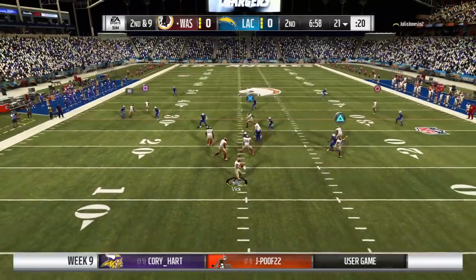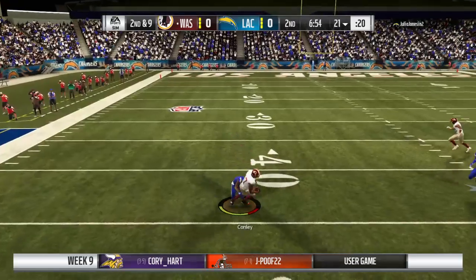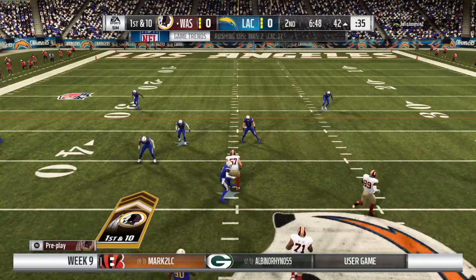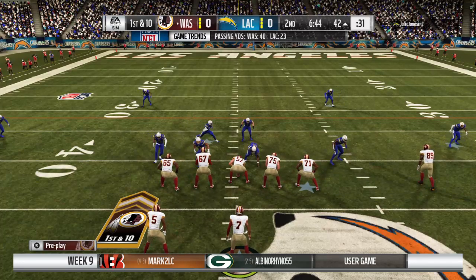Here's a play fake as they set up to throw. He's going to go deep for Conley, and got his man, complete. And he'll have it past midfield almost to the 40 before being taken down, and give him a gain of 37.